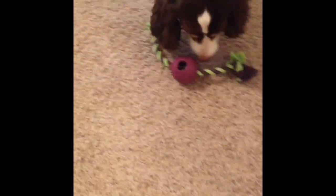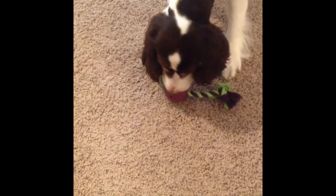A brand new toy that he's never even seen before. Here it is. Bought it a couple of weeks ago when we were at the Bark in the Park at the Humane Society, and I'm always looking for fun ways for him to amuse himself when I'm not at home. So we'll see if he likes this one or not. There's food in there. He does have to figure out how to get it out.